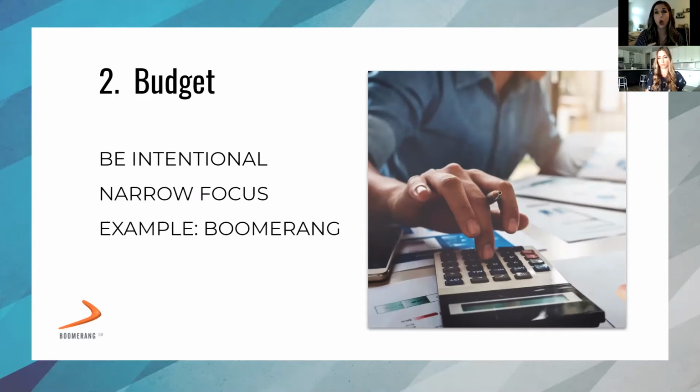So we like that narrow focus approach, where it's going to allow you to create that plan and stick to it when you're putting that budget into place. It may be something where you have to send fewer out, but you'll be able to stick to it longer over the long run. Then that's going to be intentional and impactful, like I was saying.